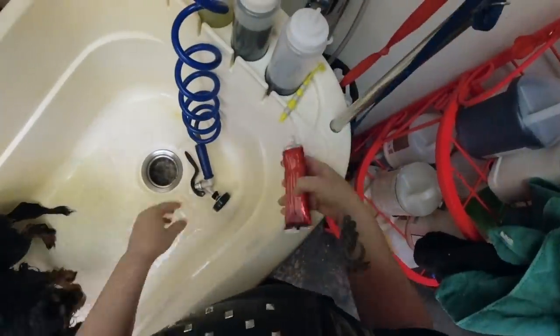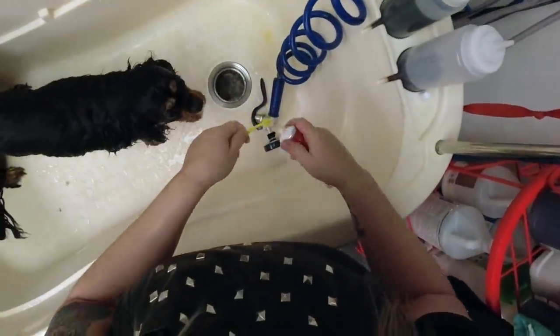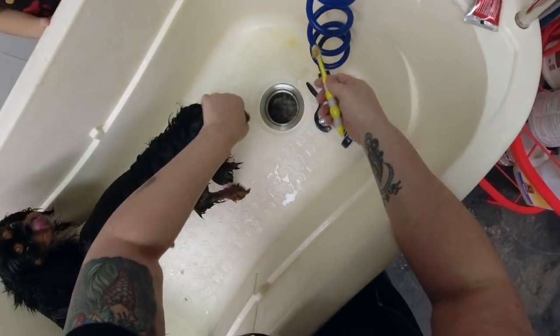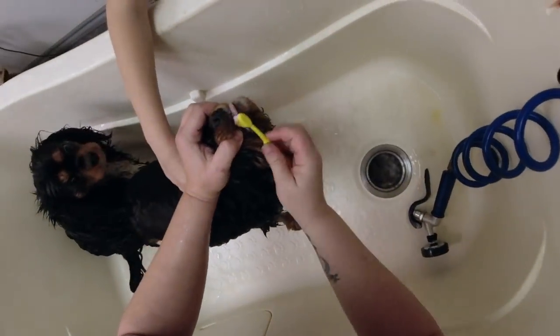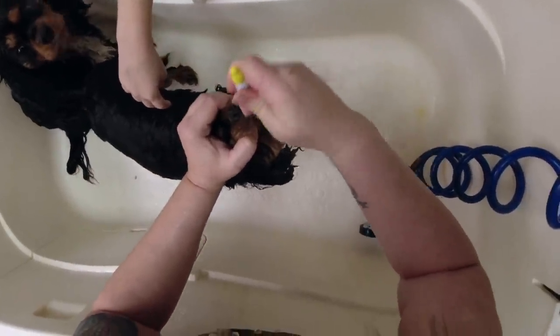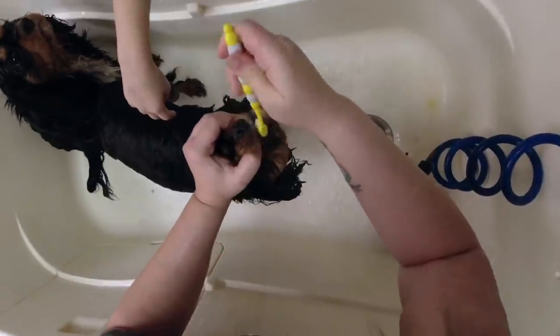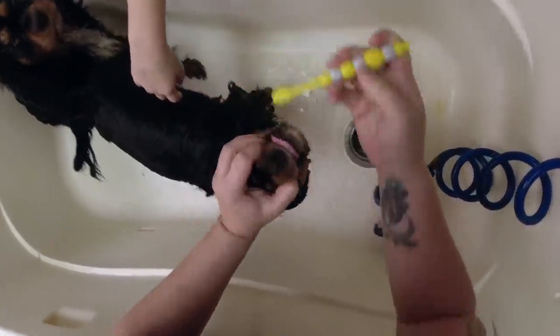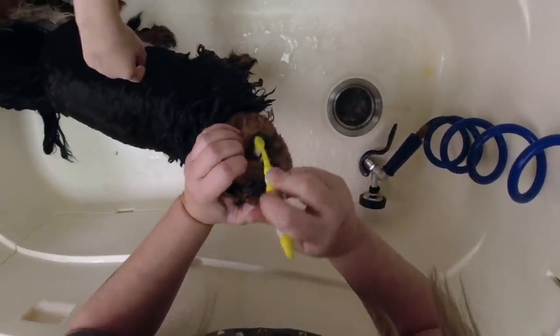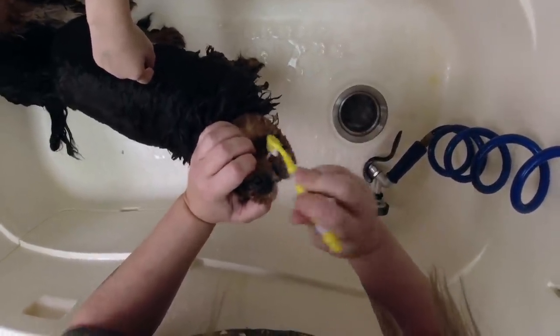Good boy. All right. I'm going to put that over there and get the next toothbrush. All right. And then Lola. Let me see Lola. I've never brushed their teeth before. So that's really good that they have nice clean teeth and no plaque buildup. It's not calcium, it's plaque buildup. My bad. It's been a long day.